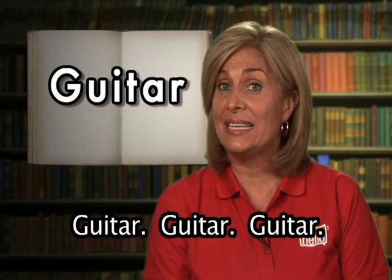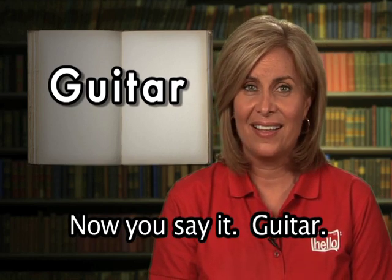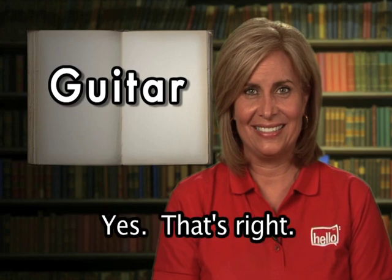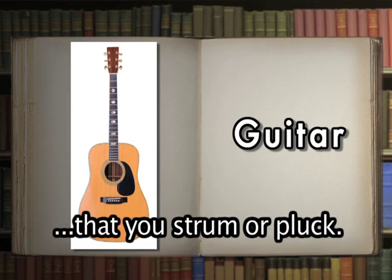Guitar. Guitar. Now you say it. Guitar. Again, guitar. One more time. Guitar. Yes, that's right. A guitar is a musical instrument with strings that you strum or pluck.